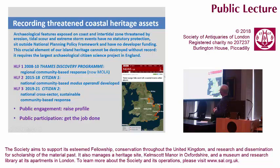So taking those two schemes together, the Thames Discovery Programme and Citizen One, we've now put in another application to the wonderful Heritage Lottery Fund for a national cross-sector sustainable community-based response. I'll explain what that means later. But what we're trying to do is embed the communities who do our recording into various institutions to give it sustainability. So we have two main strands.